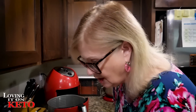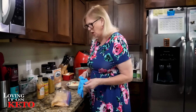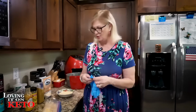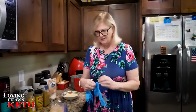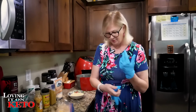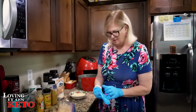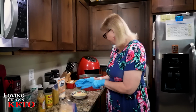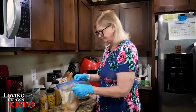Get some gloves on. You don't need egg wash because this has been saturated with the Walden Farms Buffalo Ranch dressing. It's going to be super spicy and super delicious. I'm going to put it in my air fryer. So let me get these out. It's my assembly line.